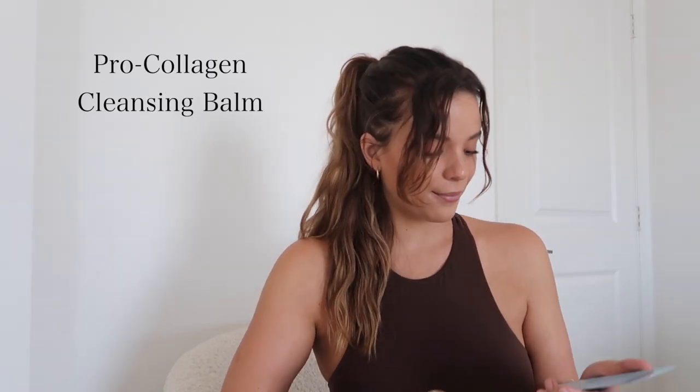I would best describe it as, right now when I'm having a breakout right before my period and I do lactic acid or retinol, it kind of just dries up all of the spots on my face. And it just gets that fresh peel off and keeps your skin looking nice and glowy. So, okay, next we are moving on to the Pro Collagen Cleansing Balm.